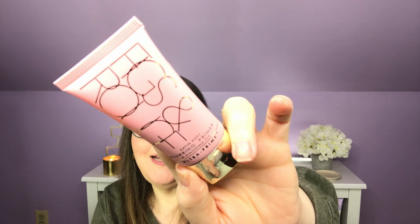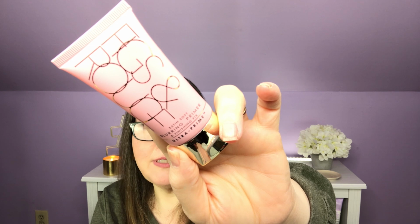And next out, we have a Figs and Rouge Satin Soft Blurring Primer and Finishing Fix Ultra Prime. I like the way that looks. The paperwork says that it is full-sized and it has a $52 value. We are already at $120 worth of products. This is a super good one.